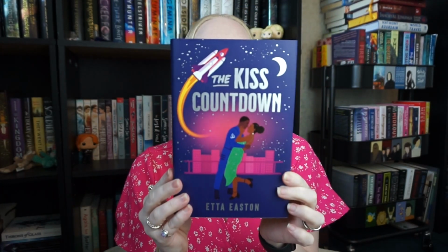Next I have The Kiss Countdown by Etta Easton, and I believe this is like a NASA astronaut romance, which I am so excited for. I am not a science girly, but I wish so bad that I was, and so I love reading books about science, and especially space, because space is really freaky. But here is the cover.